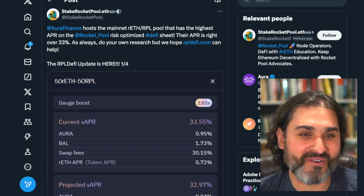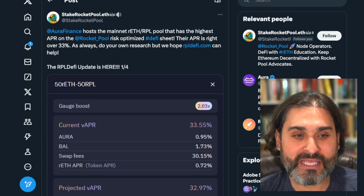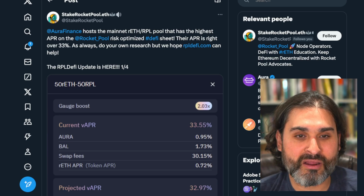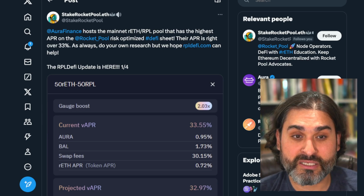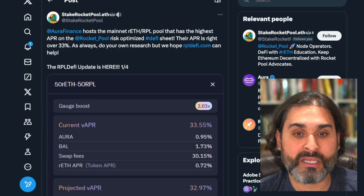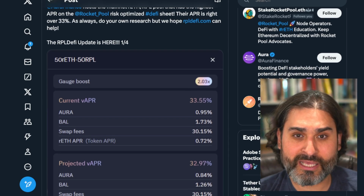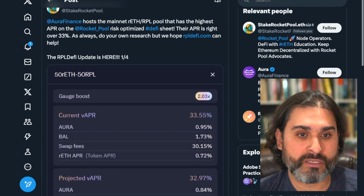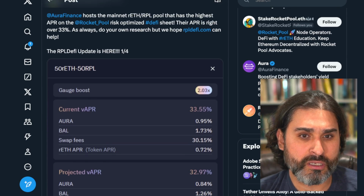Okay, next we had an update from Stake Rocket Pool, and this was the bi-weekly rETH DeFi update. Aura Finance hosts the mainnet rETH RPL pool that has the highest APR on Rocket Pool's risk-optimized DeFi sheet. The APR is over 33%. As always, do your own research, but we hope rpldefi.com can help. This is the first time in a few weeks that PancakeSwap has been replaced, and Aura has taken the lead. They've got some amazing swap fees going on there.